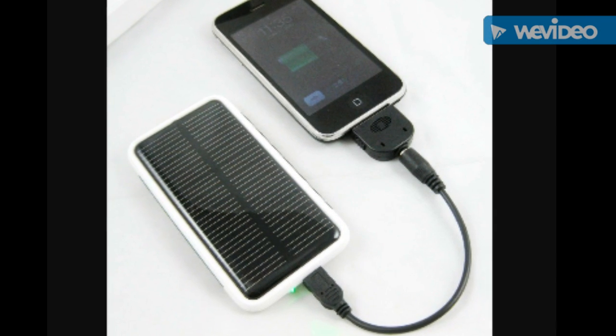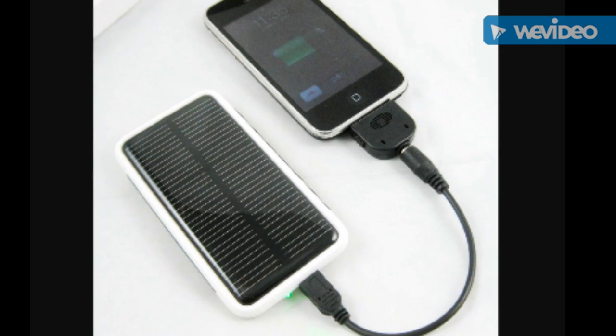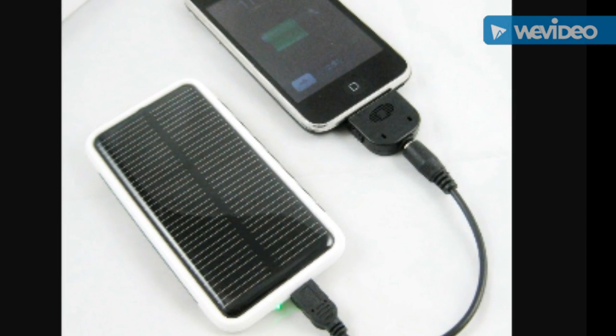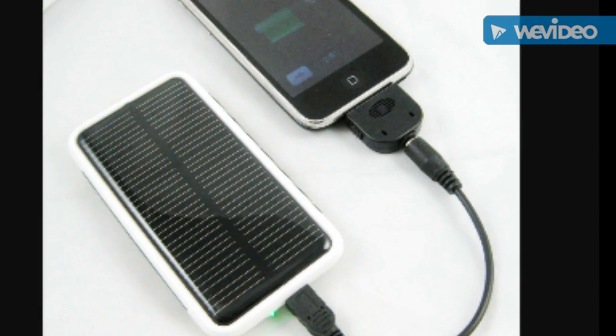But I really like this solar charger here. I think this works out very well in case your car isn't working at all. Maybe your battery is dead in your vehicle. Solar charger is the way to go.